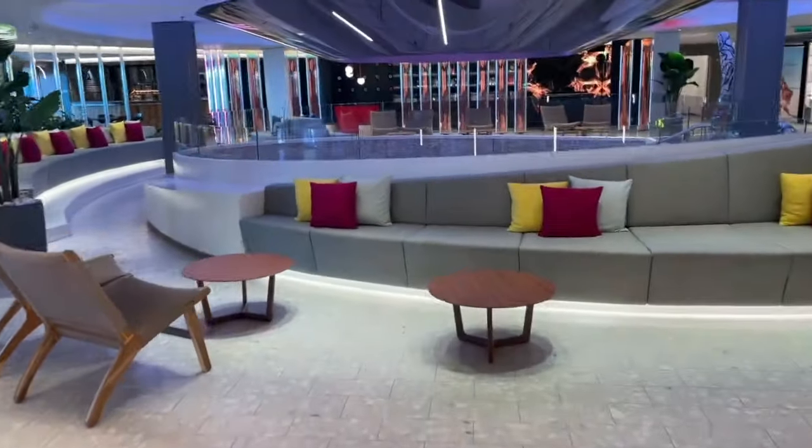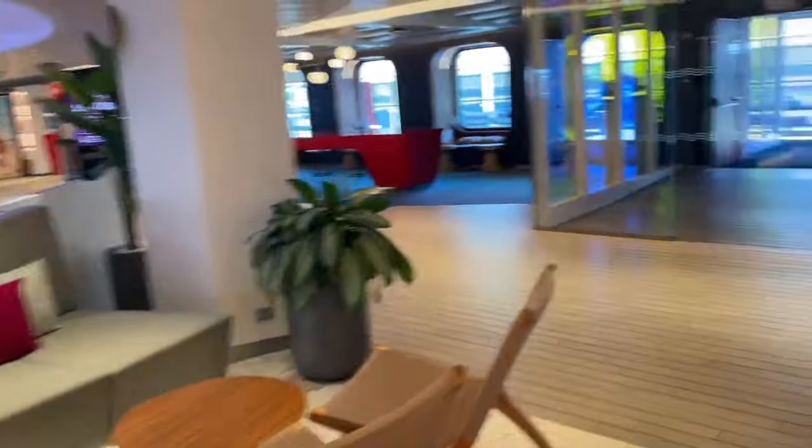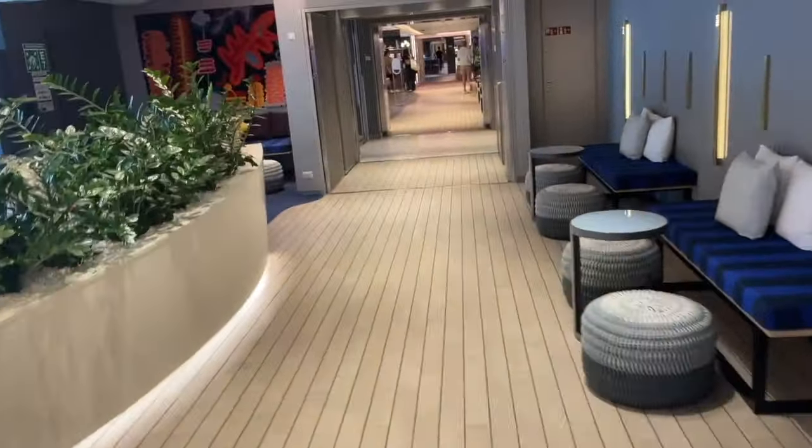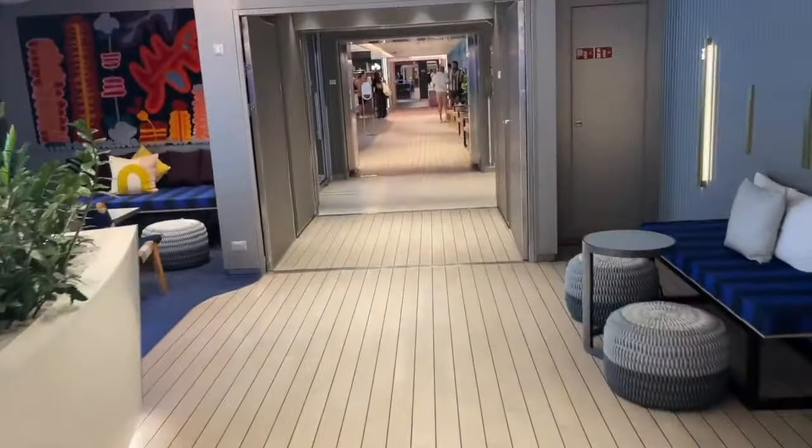Here on 6. So this is 7 with the roundabout. We're just getting ready to walk around the ship and see what we can find. Maybe go to the dock house and look at the views of Santorini from there, because I'm sure that they are incredible.